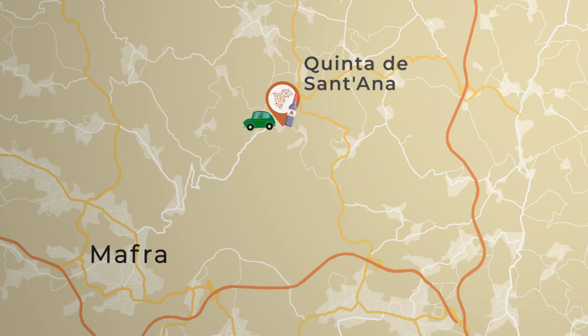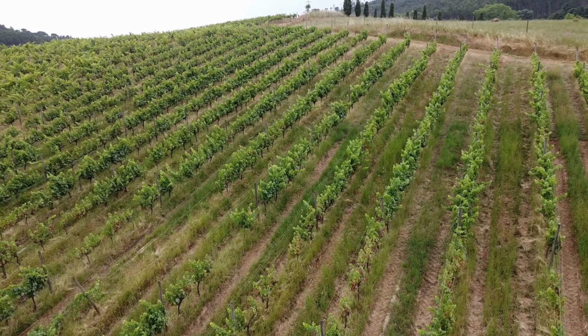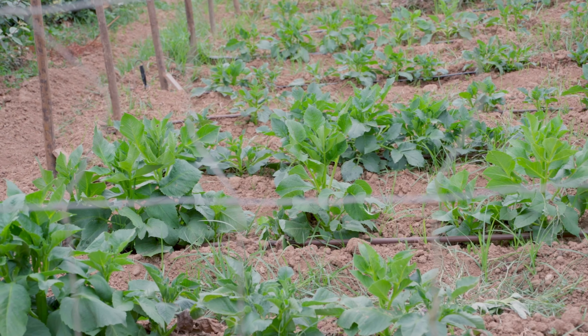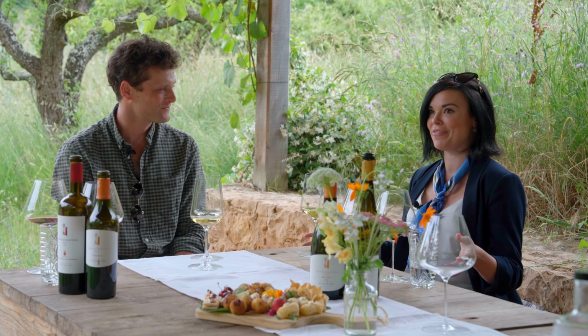For now though, I'm actually heading away from the coast and up into those lush green hills to taste some wines with a local winemaker and find just what makes this particular terroir so special. Well, here we are at Quinta de Sant'Ana, and I'm here with the son of the house, Lucas. Thank you so much for having me here.